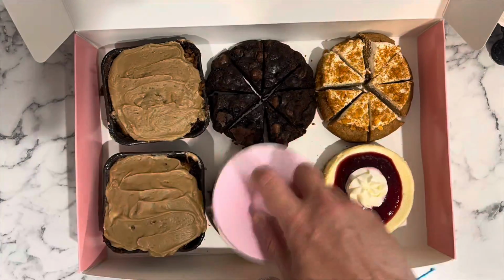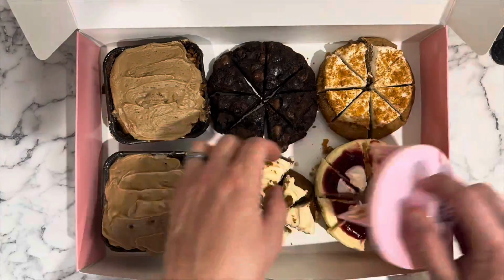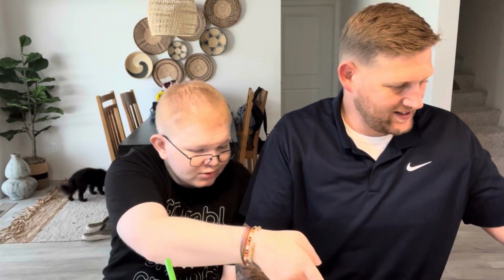Speaking of so, so good, Noah, this week's cookies. I think I said this last week that it might be the best lineup we've had. This one might be the best lineup they've ever had. I'm seriously super excited. Should we eat some? Let's do it. Save the big one for last. Starting with this one.